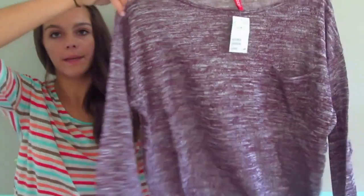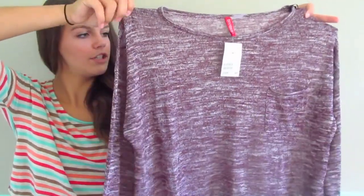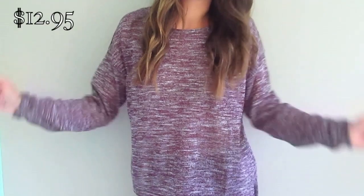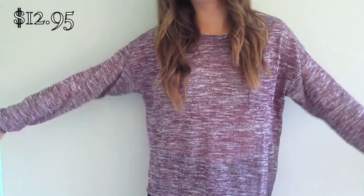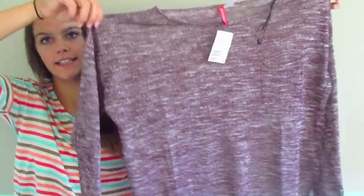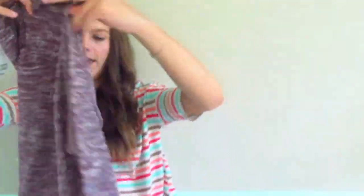Okay, so then at H&M, I just got a couple tops. They're long sleeve tops. So the first one is this purpley plum color, and it is a little bit sheer, so I'm gonna have to wear a cami under it, but it just has a little pocket over here. And I love the style, the big body and then skinny arms that are form fitting. I love the color, loved how it fit and looked on me, so I had to buy it.